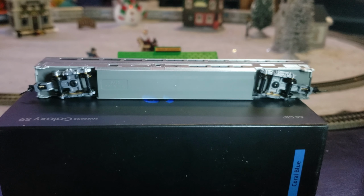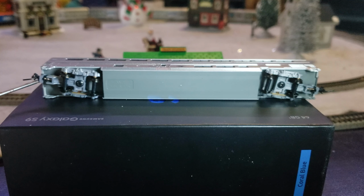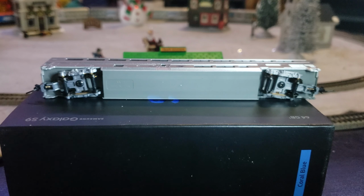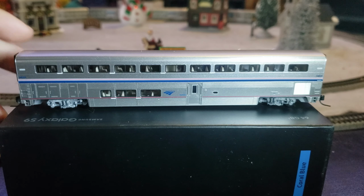There's not really much to see. Right here it says Kato. Here's a look at the wheels. Very nicely done. But what's pretty cool to see, you see this little golden piece. That's of course when you get the lighting kits, you connect these to your wires inside of the cars so they can light up. But the wheels are exactly the same, so there's not really much to go over.